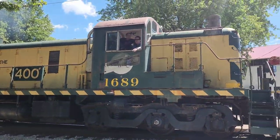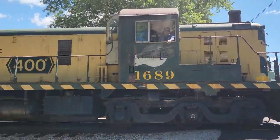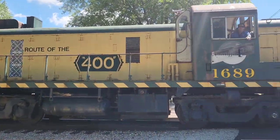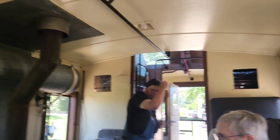So in this part of the video, the CNW Elko was backing up the caboose train to uncouple, and we ended up getting on the caboose train to see a very nice surprise of a locomotive I really wanted to ride on show up.